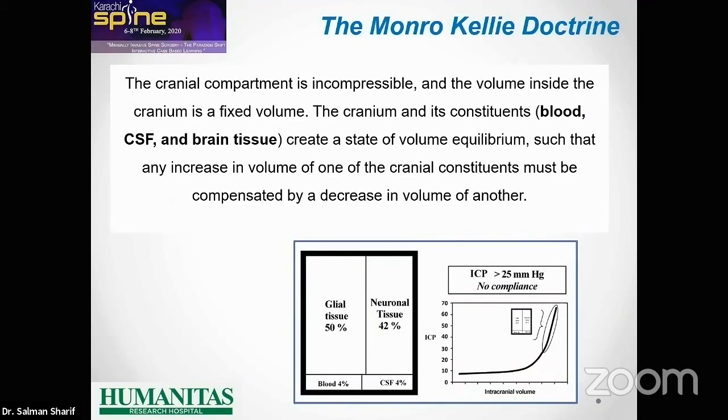Everybody knows the Monro-Kellie doctrine, which is fundamental because the cranial compartment is incompressible, and the volume inside the cranium is a fixed volume. So the blood and CSF are accounting for only about 8% of this content, and any increase in the content of the skull will raise intracranial pressure, and the compliance of the system is in some ways very low, because after you reach 25 millimeters of mercury, the system will fail.